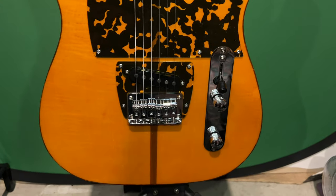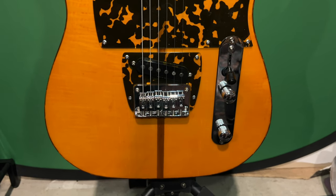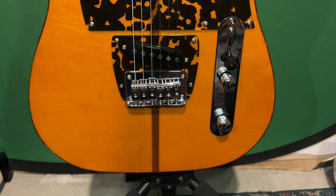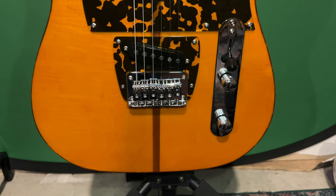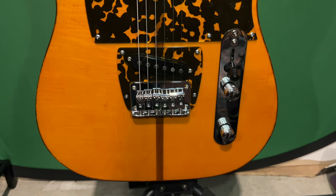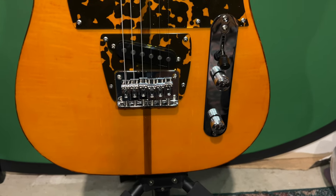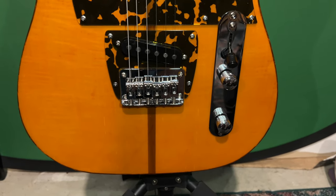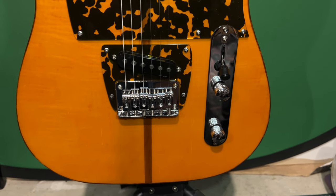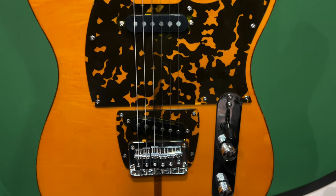Okay, folks, so here we are with the up close and personal on the new version, Firefly MadCat Tele. Now, as you may or may not know, this is a copy of the H.S. Anderson, the famous Prince Tele guitar from H.S. Anderson, and you can see it is a beauty. This is a flamed maple top with a roasted maple neck, and of course your almost camo type pickguard material.